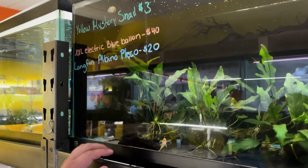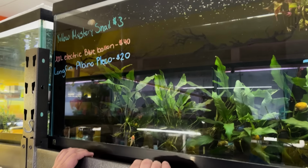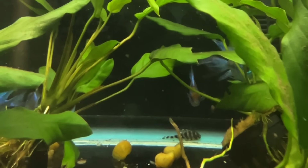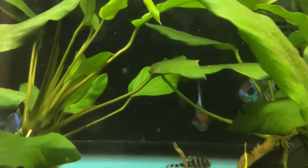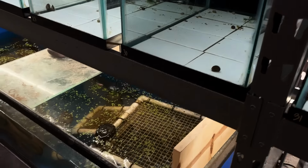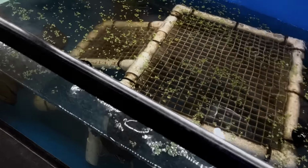Up here we have a mix of regular and longfin Electric Blue rams, as they all just kind of spook to the back of the tank. There's probably like 40 of them in here. They're a decent size, gorgeous electric blue. Is that a turtle tank? Yeah, this is a little musk turtle. This is Jasmine's turtle, one of our people up here.